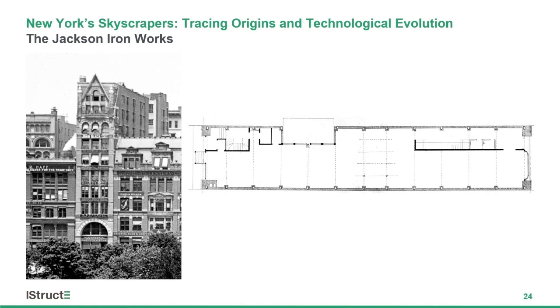And on the right, we have a floor plan. And if you look closely at this floor plan, that is exactly the detail that Fryer drew up. And there it is, cast iron columns set into the wall. Now, there's a couple of interesting things about this. The first one is that the building has a slenderness of over 6. And the second one is it has no lateral load system.